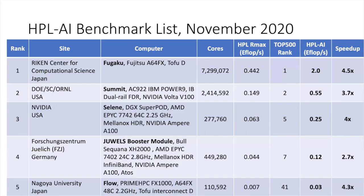So we have a number of machines which are reporting on this HPL-AI benchmark. The Fugaku system is number 1 at 2 exaflops. We ran the same thing on the Summit supercomputer. It achieved about 1/2 an exaflop. On the Selene, this NVIDIA-based system, about 1/4 of an exaflop. On the Joule system, about 1/8 of an exaflop. Sorry, about 1/4 of an exaflop. And then a machine in Nagoya based on this also ARM processor achieved about 0.03 exaflops. So you see the speedup there over the HPL benchmark being driven by 16-bit arithmetic.